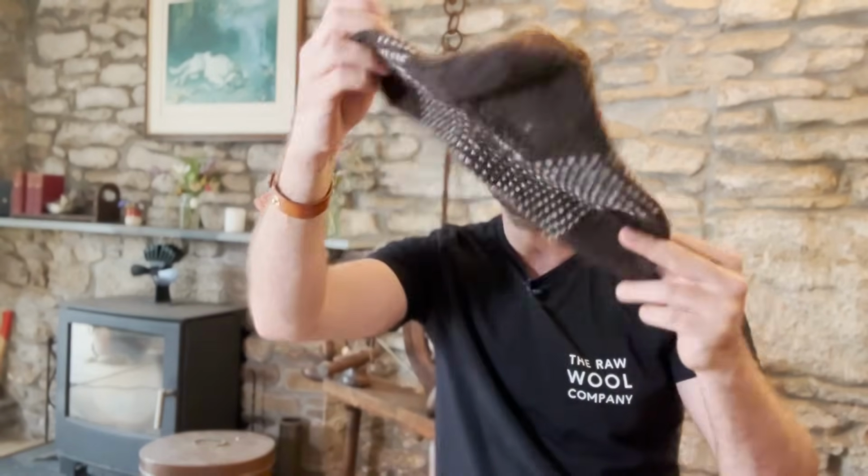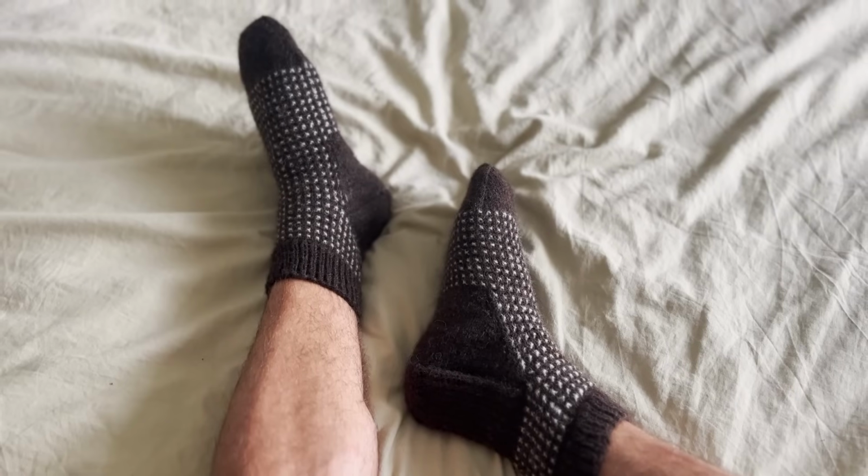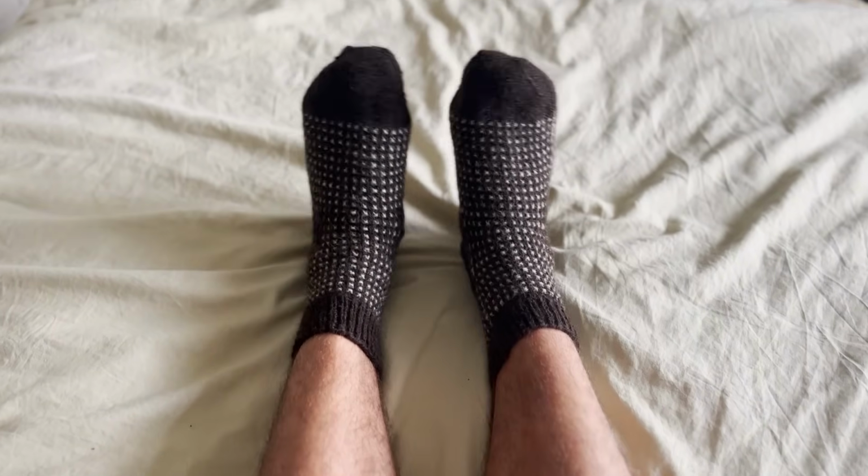So the yarn, as I said, was sports weight yarn, and then a colour contrast of a 4-ply yarn. You can do it in a DK weight. The gauge will work fine for a DK. It would just be a slightly thicker, warmer sock, but as it's a slipper, that's perfect. So either a DK or a sports.